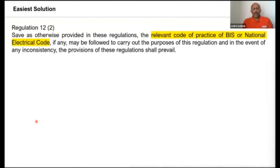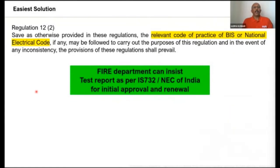Now, we don't have the habit of foreseeing the issues and taking proper action. This is very much missing in India. One of the easiest solutions I will tell to the people from the fire department: the Electricity Act 2003 empowers Central Electricity Authority to make the rules, and in case of any violation, some of the act says it's like a criminal offense. Now regulation 12 says your electrical installation must satisfy the code of practice of BIS or National Electrical Code. If the fire department can insist on a test report as per IS 732 or NEC of India for initial approval and renewal, I'm not saying the electrical approval, I am saying the fire approval.